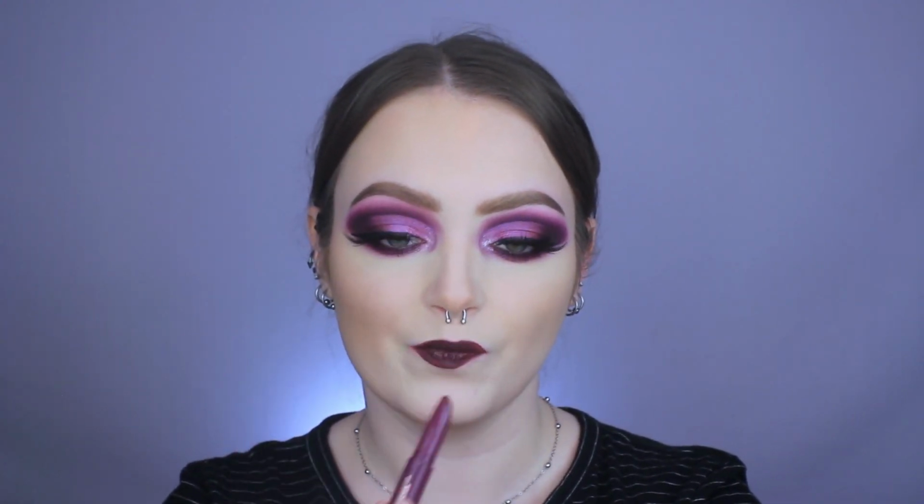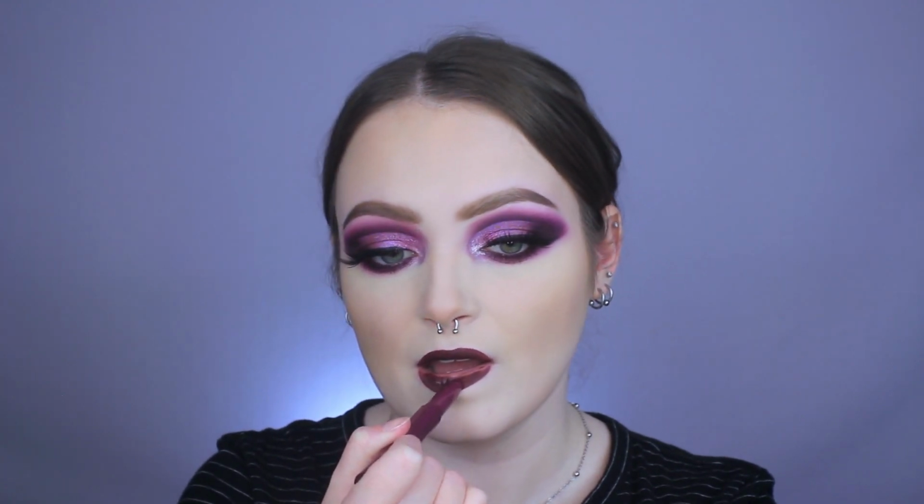I don't know if I like this color with this look, honestly. It's too much of a red purple. I feel like the eyes are more of a neutralish purple, whereas this is a red purple. It's kind of throwing the vibe off. You know, at first I didn't like the lip, but honestly, after having it done and applied to where I'd want it to be, I think it looks really good.